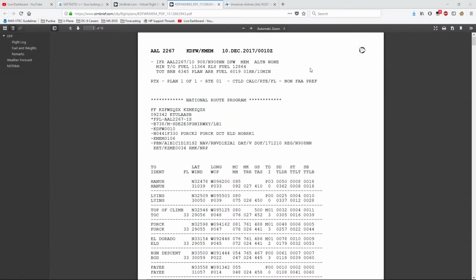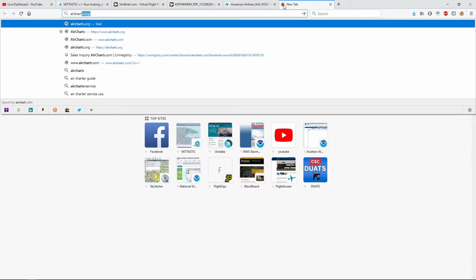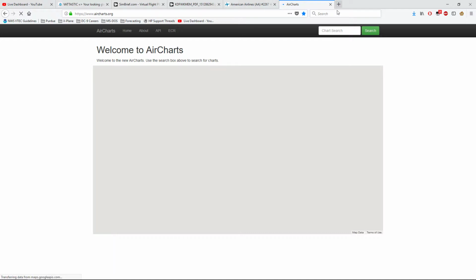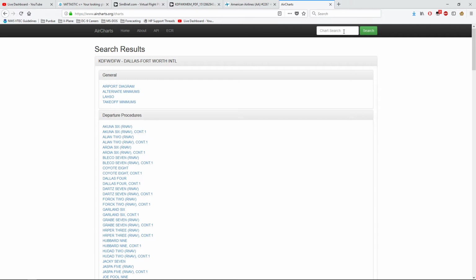All right, so we're back, and we're also going to go over to AirCharts. I believe I have Memphis's airport diagram. I don't think I have the Hobrick arrival though. So let's see here. KDFW, KMEM, search. If you don't use AirCharts, it's a wonderful tool. Although eventually I'm probably going to start using Jeppesen, since my university actually offers a real strong discount on Jeppesen.